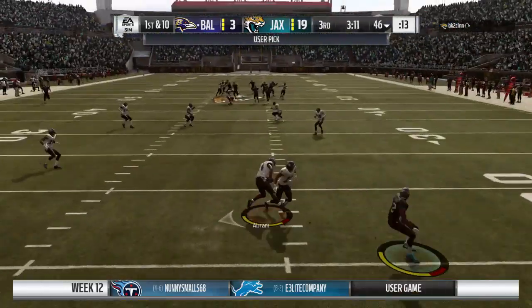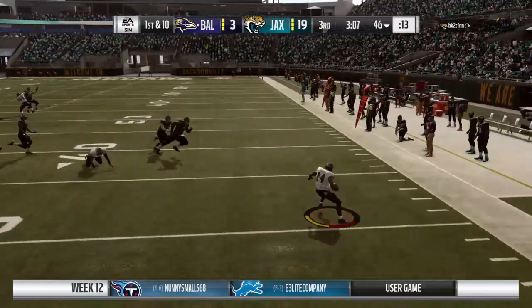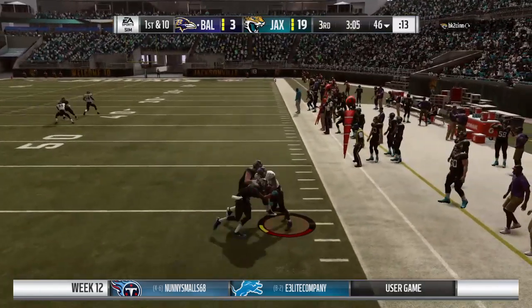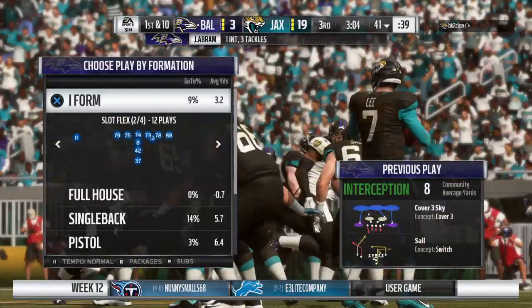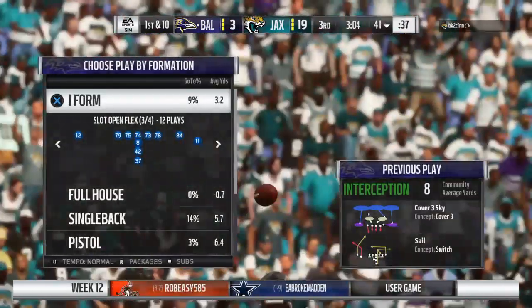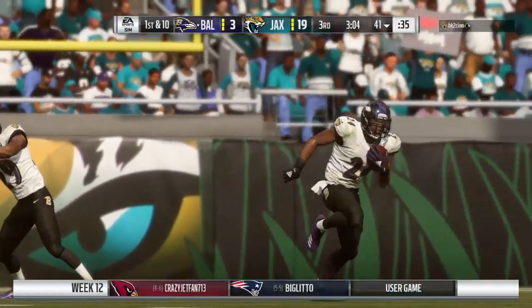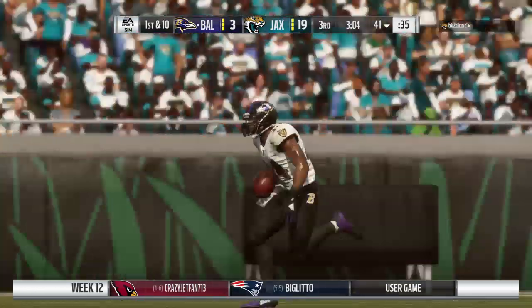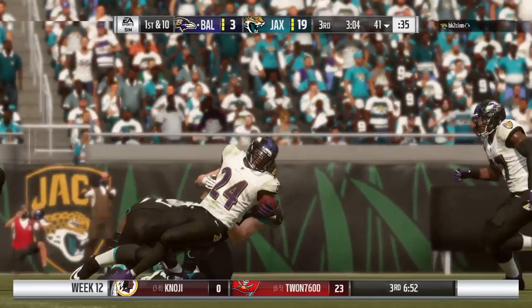Into double coverage, and it's intercepted. Picked off at the 19. And he will take this all the way up past the 40-yard line. Oh, timing is everything on a route like this. He tried to drive that football into a tight spot. And if you're a little early or a little late, chances are there's going to be someone there. And sure enough, this one's going the other way.